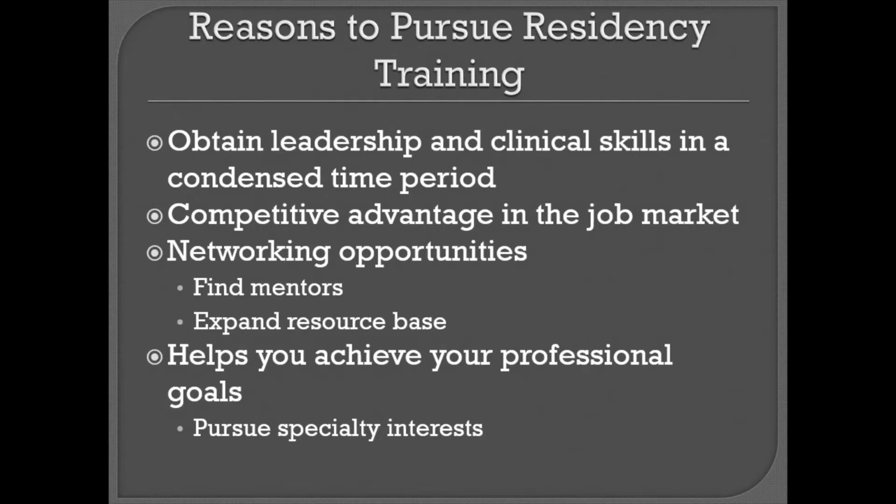Residency training also could help with networking opportunities. You can find mentors as well as expand your resource base. And pharmacy residency training can help you achieve your professional goals. So if you have professional goals of working in a specific area of practice, such as cardiology or infectious diseases, residency training can definitely help you get there.